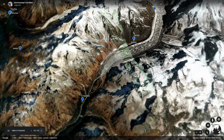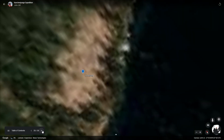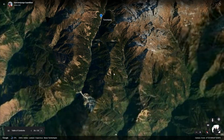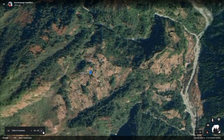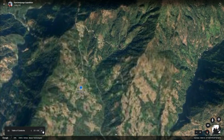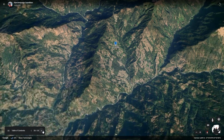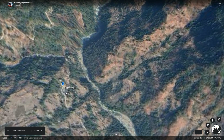Then from Ramja all the way down the valley to Torrentang here. Now we're back into vegetation and warmer weather, hopefully, and oxygen, which is always nice. Then a really long day over to Yamfudin. Now we're getting fairly low elevations again. And then through all the foothills here to Kebang. And then the last day from Kebang over to Hupakola here, which is where the road goes to.